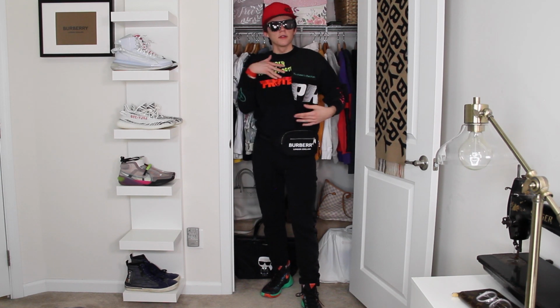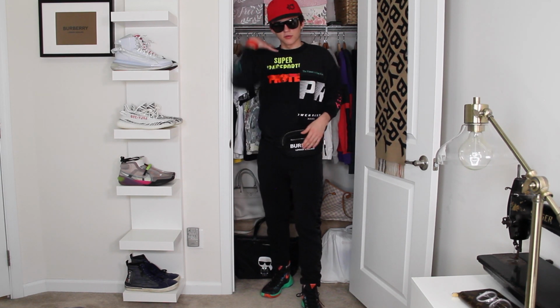So guys, this is my fanny pack. It goes really well with the outfit, and you could also wear it like that across your shoulder instead of across your waist. We completed the outfit, but before I forget, if you have a fanny pack, always put your sweater above the fanny pack, because if you wear it otherwise, it looks kind of, how do I say it, ugly.